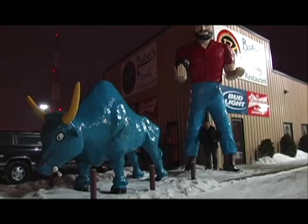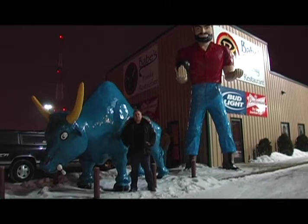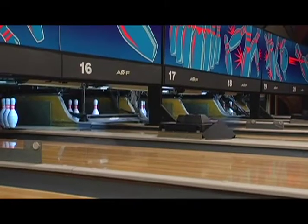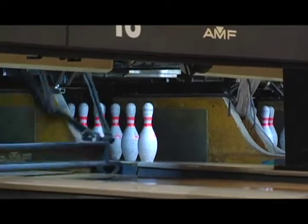All right, here we are at the Paul Bunyan Bowl in Baxter, Minnesota, right outside of Brainerd, and I hope that the balls aren't quite that large. So I got a tip that I should keep my shoulder up, and that worked for me last time when I tried it, so I'm going to try it again, and I hope that it works.